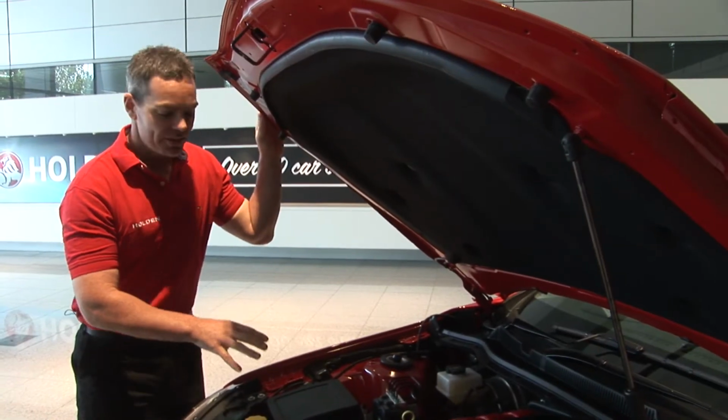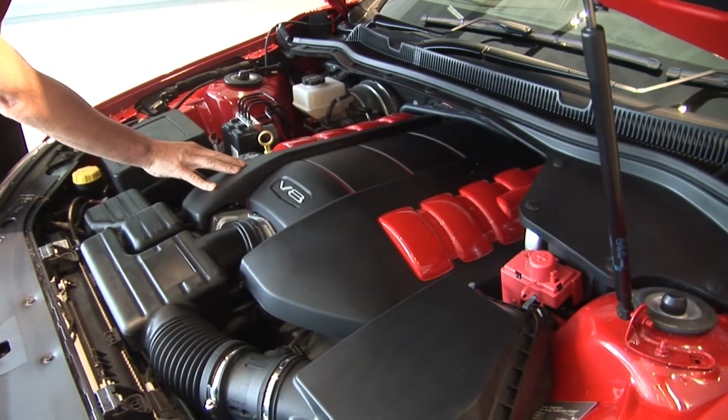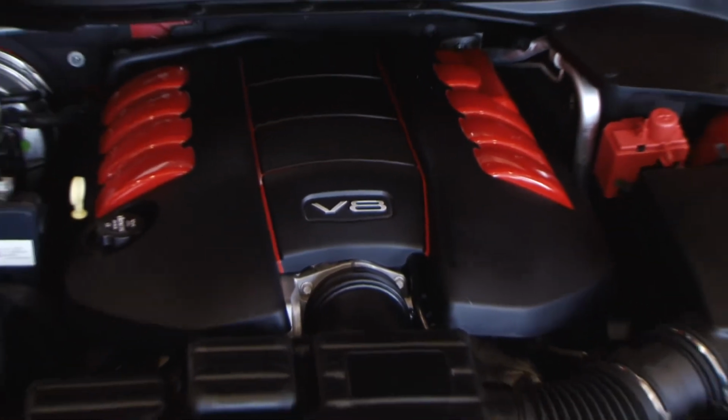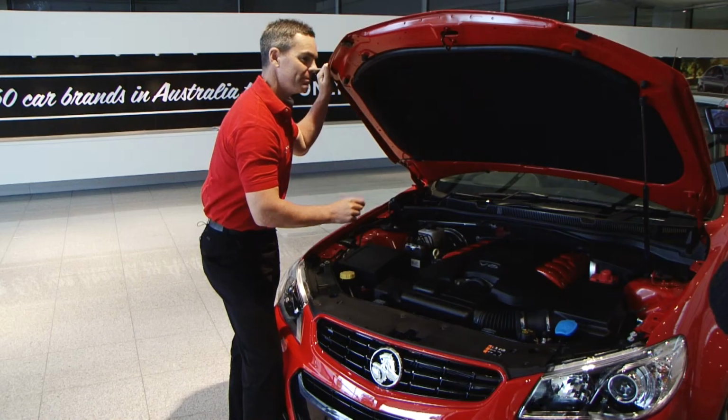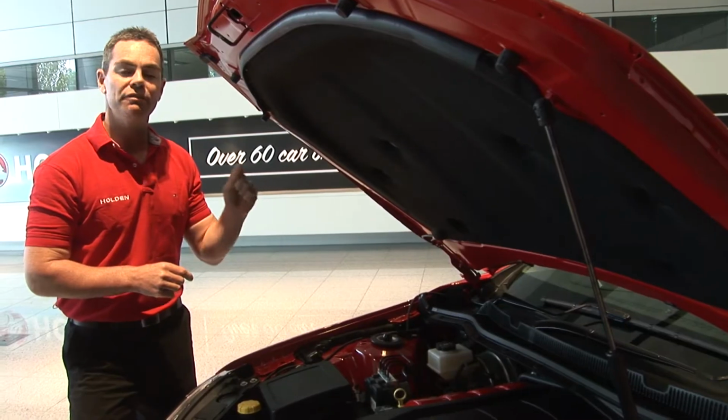Now under the bonnet, this 6-litre V8 engine. And as you can see, this engine cowling has been colour-coded to the car. So when you're showing it off to your friends at home, when you lift the bonnet, it just sets off the engine itself.